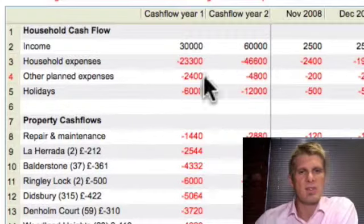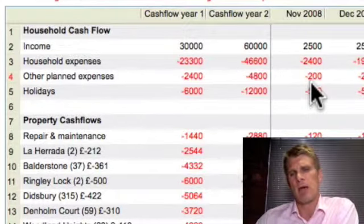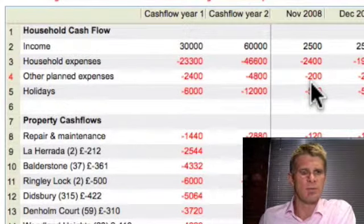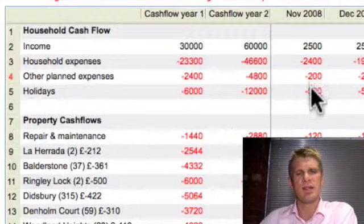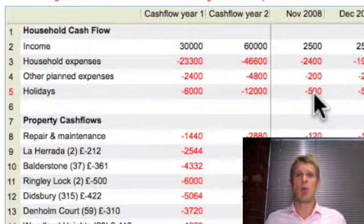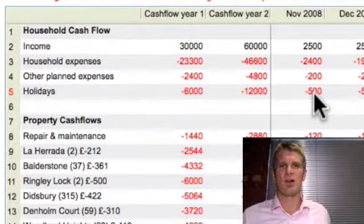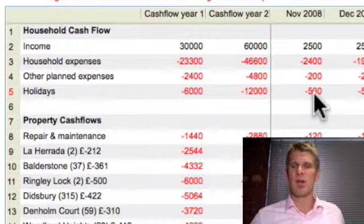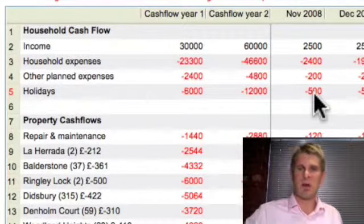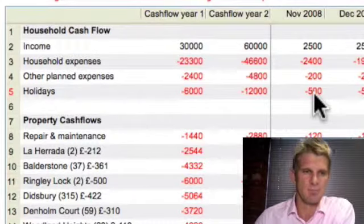The other planned expenses line, this is just a line where you can add information for anything that's outside of your normal month-to-month budget. Holidays, we like to keep the holidays line separate. You may just have 1 or 2 big holidays a year. Work that out and break it down to a monthly figure. This is important because later on down the line, when you're pulling money from the portfolio, you generally get paid more in bulk rather than the monthly amounts that you're used to getting paid through a normal salary.